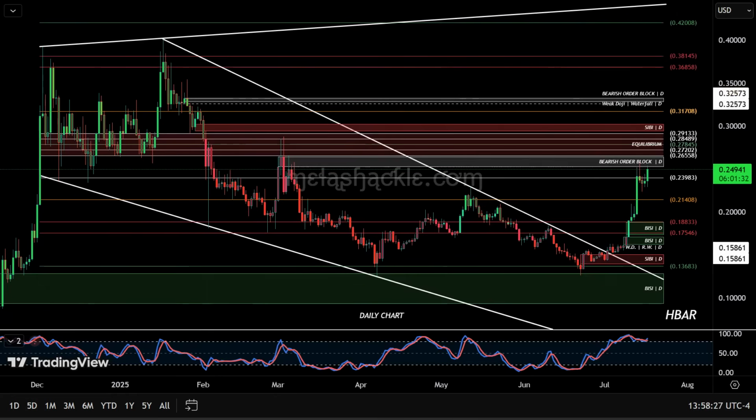Now jumping over to the HBAR charts, you can see that we're now trading just below this bearish order block that I talked about in the last video. Price is still trading below the equilibrium zone. There are multiple levels of bullish support here in the form of a bullish BISI here on the daily, centered at about 18 cents. One just below that at about 16.5. If we can get through this bearish order block, breaking through the equilibrium zone and through this bearish SIBI on the daily right here, centered at about 29.8, we should be able to gain some serious ground.